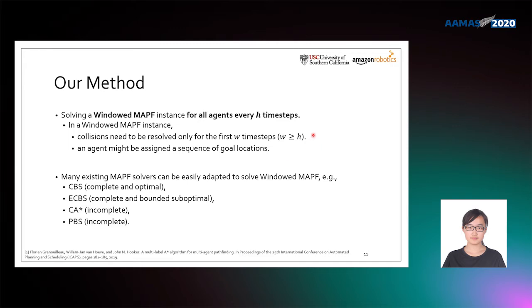For the first change, where we want to resolve collisions only for the first W time steps, for CBS and ECBS, we only need to change the collision detection function so that we only find collisions for the first W time steps and ignore future collisions. For CA*, we need to change the low-level solver when we plan paths. CA* plans paths by assuming that the agent will not collide with any high-priority agents. So this time, we only consider the paths of high-priority agents for the first W time steps. And note that this change to CA* is identical to an existing algorithm called WHCA*, which is designed for standard MAPF.